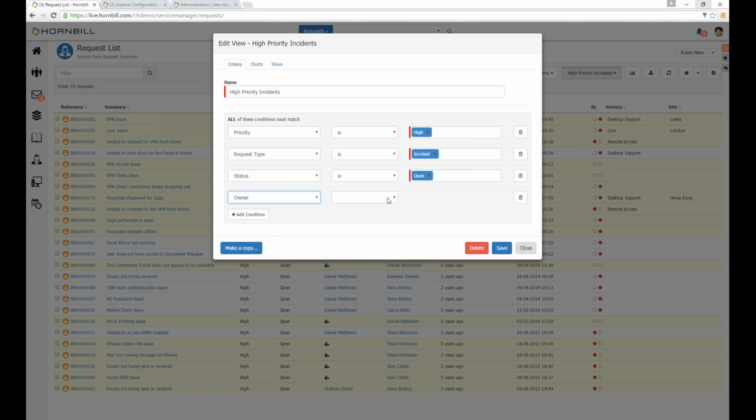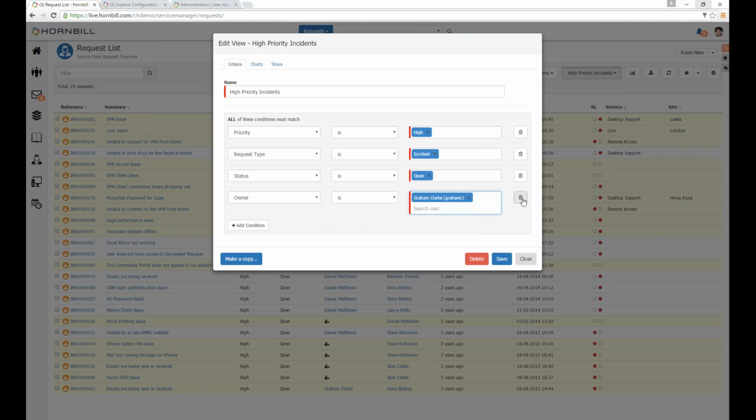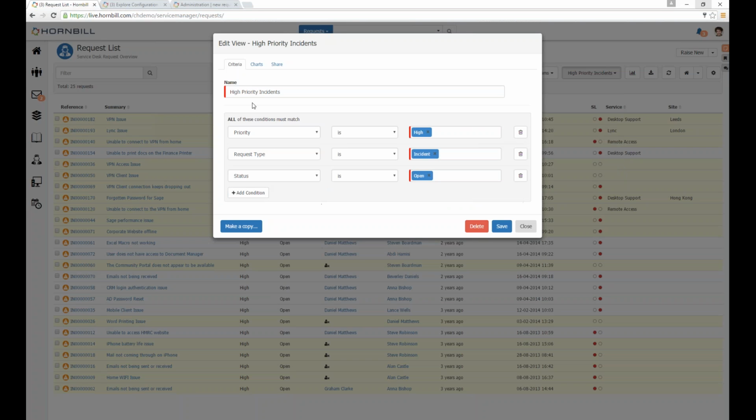So as long as the analyst knows what they want to see, so in this case, let's say owner is Graham. Lovely and easy to build these views. Yeah, so lovely and easy to use, lovely and easy to build, lovely and easy for each analyst to create what they want to see.